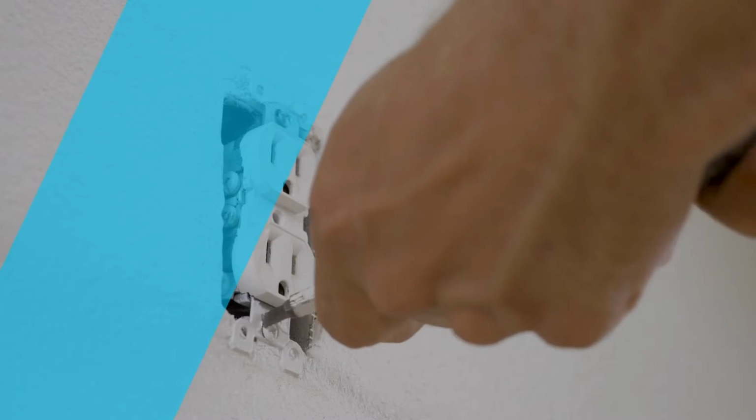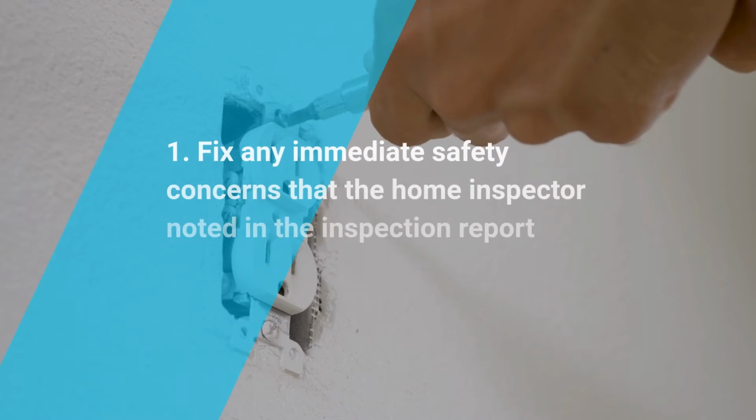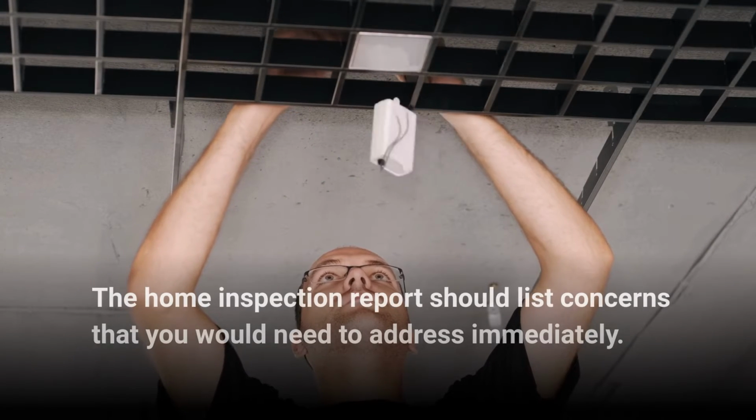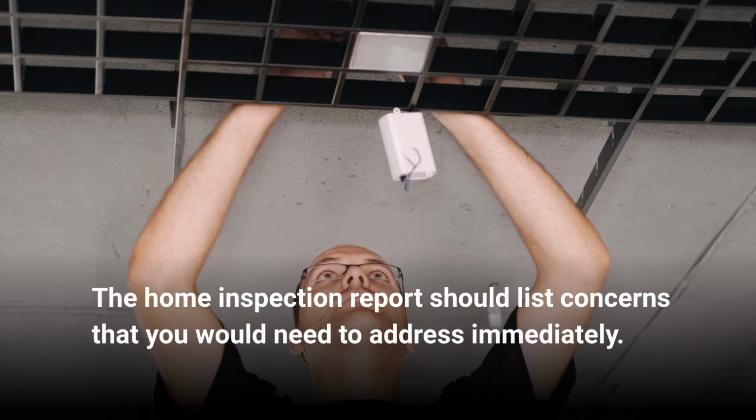Number 1. Fix any immediate safety concerns that the home inspector noted in the inspection report. The home inspection report should list concerns that you would need to address immediately.